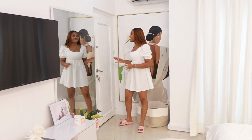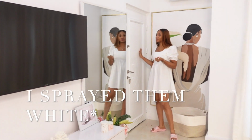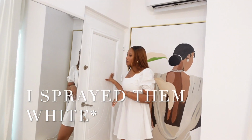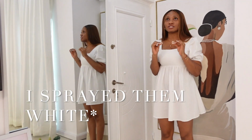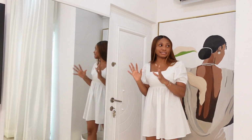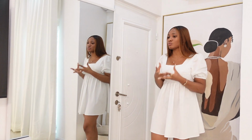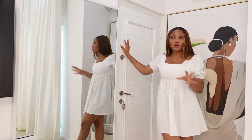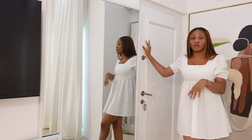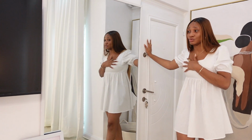I had to also change the colors of my doors. These doors were actually black, so I decided to make them white. And I would say one of the best decisions I made was making this door white, because the minute I did that, it changed everywhere. Everywhere had more space, it looked more warm. So if you're someone who is confused, or you have a room with dark doors and you can afford changing your doors to white, please do it. Trust me, you're not going to regret it, because I do not regret.